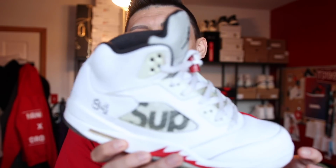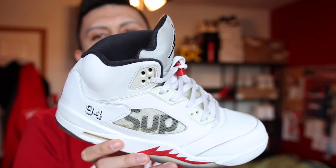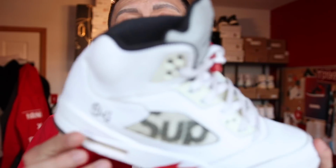Now, one shoe that is a lot easier to wear is the Supreme Air Jordan 5. I picked these up used in Japan, I think on my first or second trip, and I love these things. I don't wear them as much as I used to, but when I do wear them, they always get compliments, which is cool. I wore them to the Nike outlet the other day, and the employees noticed and complimented them. But yeah, Supreme Air Jordan 5s.